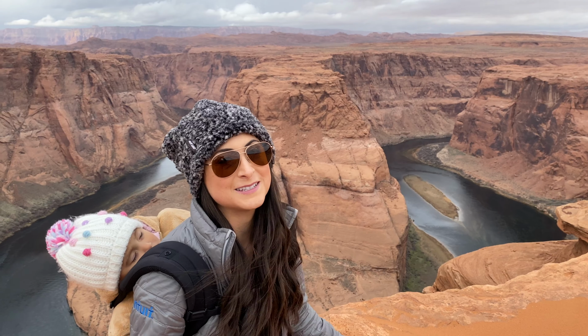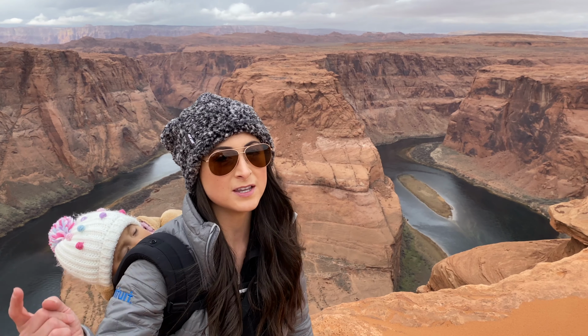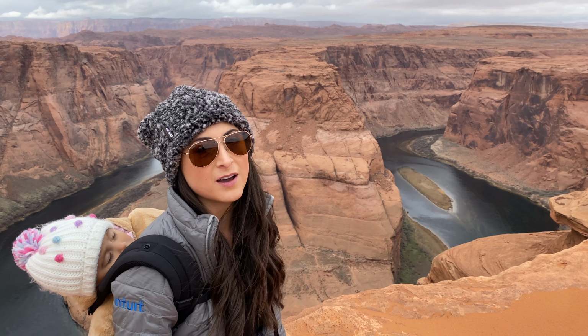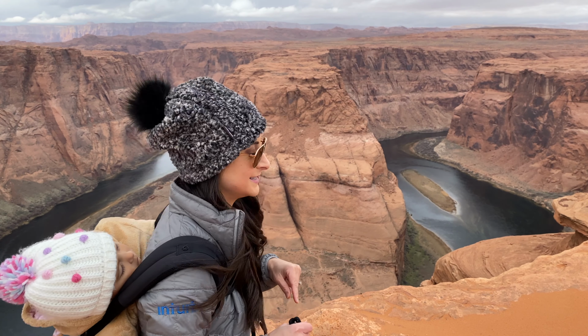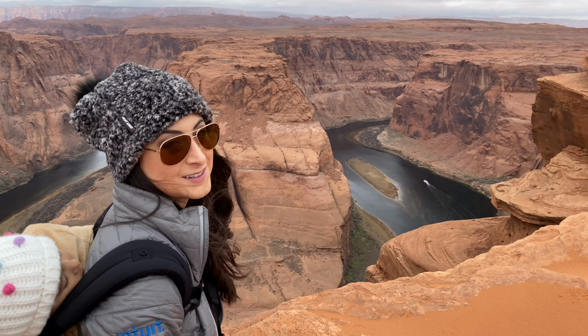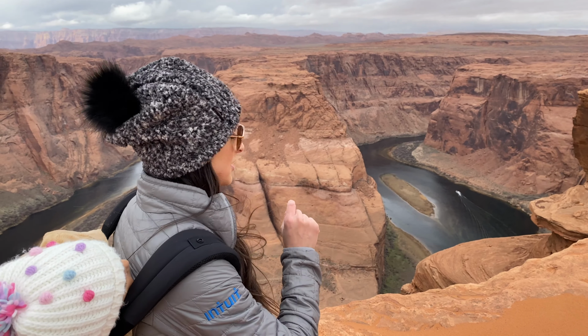Okay, so this place is magical. It is gorgeous, breathtaking. Especially if you have polarized sunglasses, you see all the colors of the water, the blues, the greens. So bring polarized sunglasses. I can't get too close since I have Maddie. I gotta be safe, but if she wasn't on my back, I'd go a little bit closer.